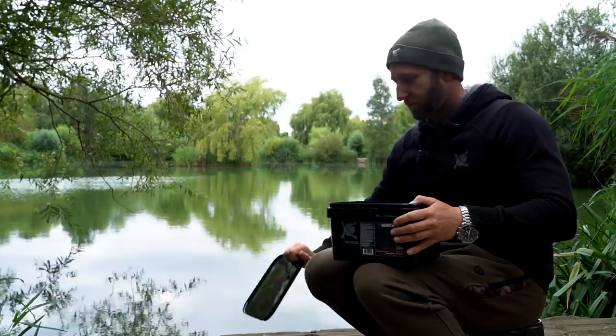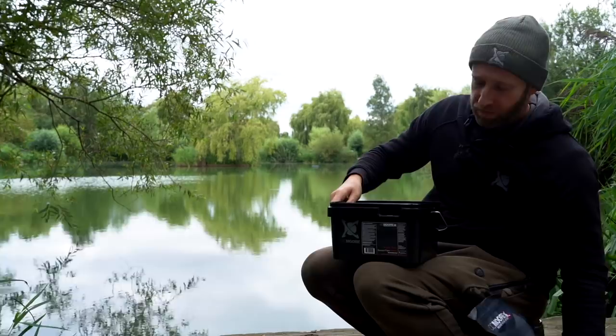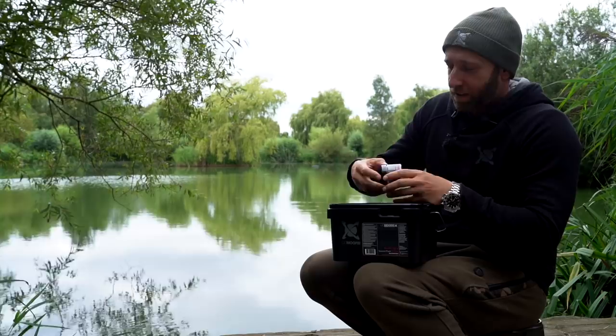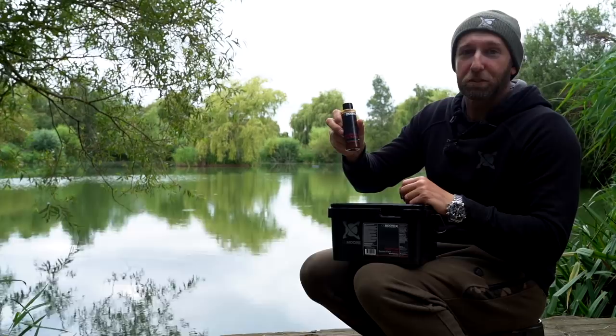Oh, okay, goodies. So I've got a kilo bag of Pacific tuna shelf life boilies. I have got some Pacific tuna pellets. How much have we got there? A couple of kilo pellets there, 2 kilo Pacific tuna pellet there. I have got a pot of Pacific tuna airball pop-ups and some Pacific tuna bait booster too. So yeah, pretty much everything I need for the 24-hour session ahead of me.